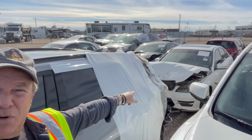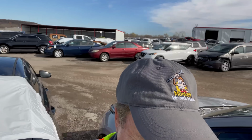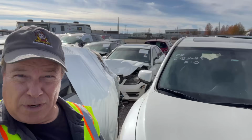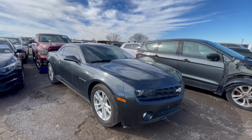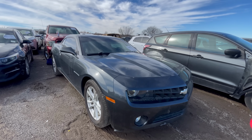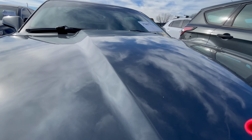I'm seeing crunched up Mercedes. I'm seeing kind of crunched up Kias right there, and really crunched up Acuras. We're going to dig around and see if we can find some diamonds in the rough. First up, I think, is going to be a Chevy Camaro. 2013, I believe, Chevy Camaro, that if you look closely, you can see why she's here.